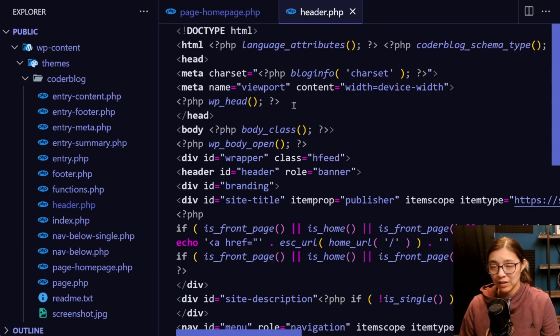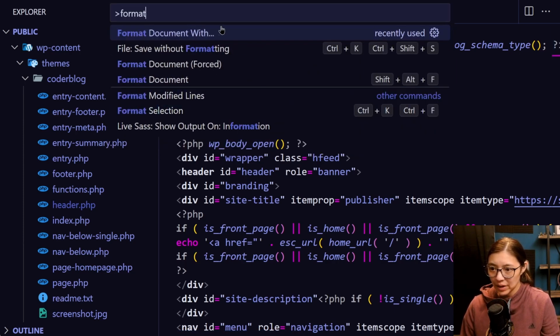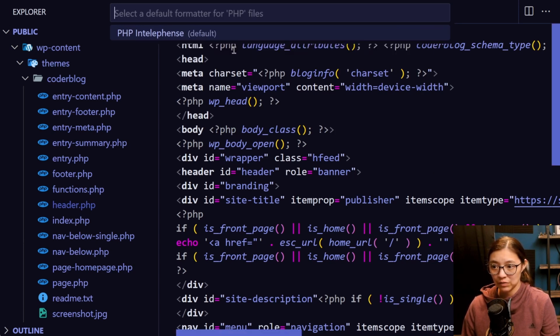So after you have installed the PHP IntelliFence extension, you also want to set it to be the default formatter for PHP files. To do that, you want to open up your command palette, so Control-Shift-P, or Command-Shift-P on Macs. Look up format and then select format document with. I already have this set, but if you didn't, you can go to configure default formatter, and then it tells you to select a default formatter for PHP files, and then you want to select PHP IntelliFence.